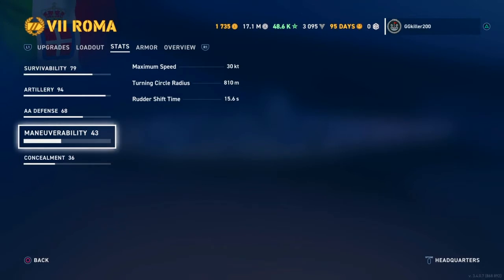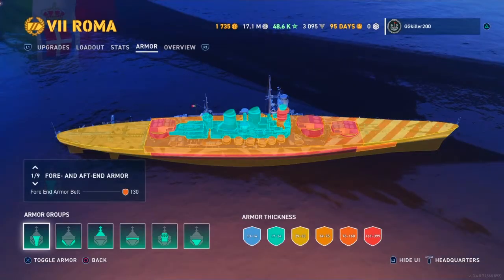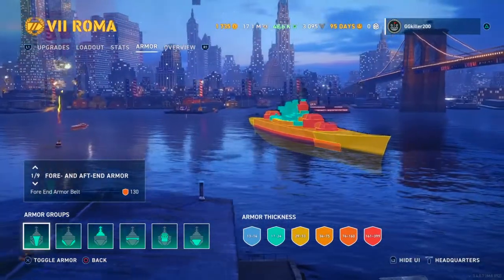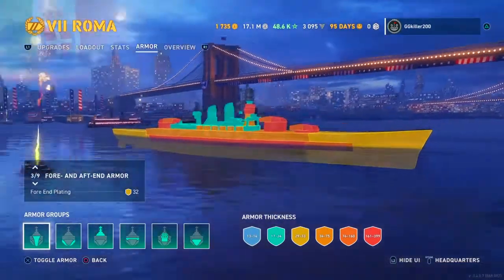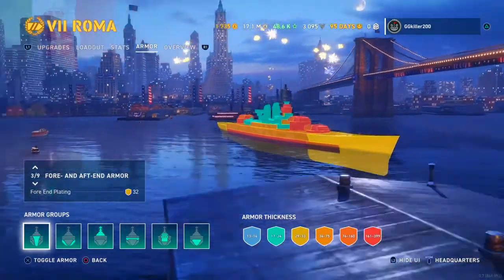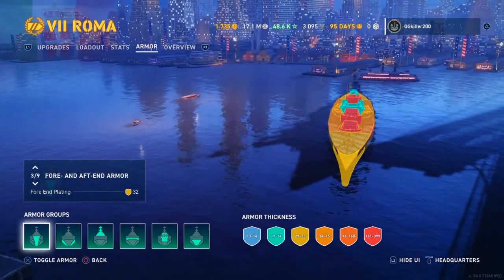Maneuverability, it's great handling. It is just amazing. Concealment, not so much. You can't go for a stealth build on Roma yet, until we get an actually good dispersion commander. Armor, oh boy. Very busted armor scheme. And with Georgia, you have a 32mm bow. So if you angle properly, you should be safe. And in terms of armor, Roma's guns are probably like the easiest to knock out besides Jean Bart.